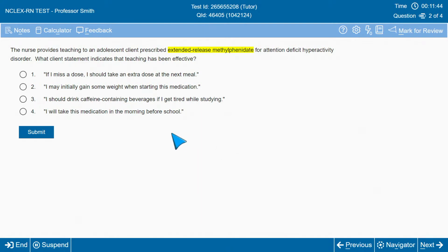So starting at the bottom, we have, I will take this medication in the morning before school. I should drink caffeine-containing beverages if I get tired while studying. I may initially gain some weight when starting this medication. And if I miss a dose, I should take an extra dose at the next meal. So we'll give you guys a second to answer in the poll here, and then we'll move on to see if you're right. All right, looks like everybody is saying number 4. Okay, let's see if we're right here.